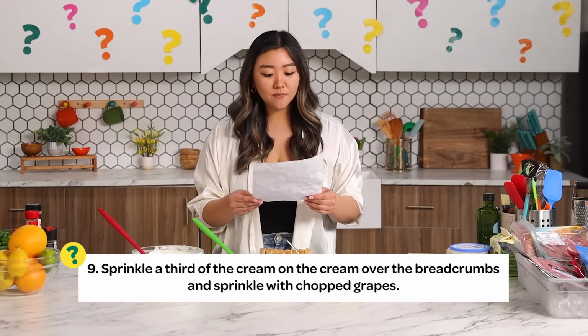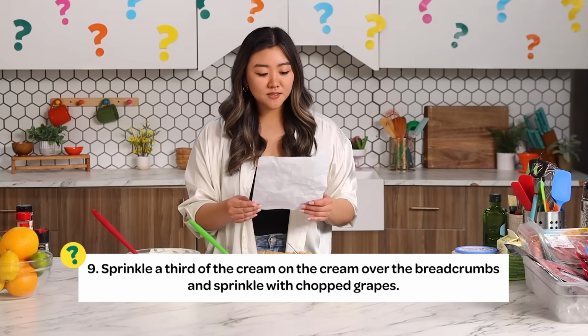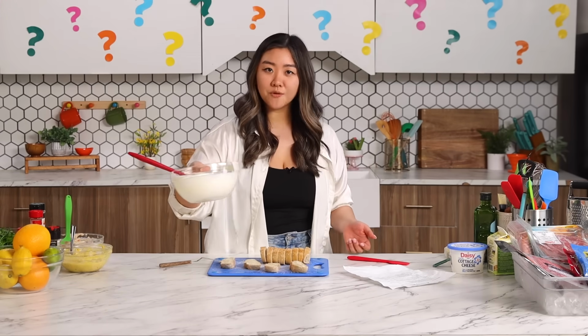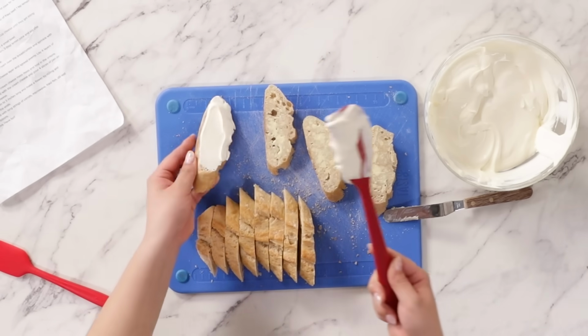Let's move on to step 9. Sprinkle 1/3 of the cream on the cream over the breadcrumbs and sprinkle with chopped grapes. Sprinkle 1/3 of the cream. Which cream? Let's do this. I'm gonna go with the cream on the cream. Some cream on the cream on my breadcrumbs. Just an even layer. Sprinkle with chopped grapes.